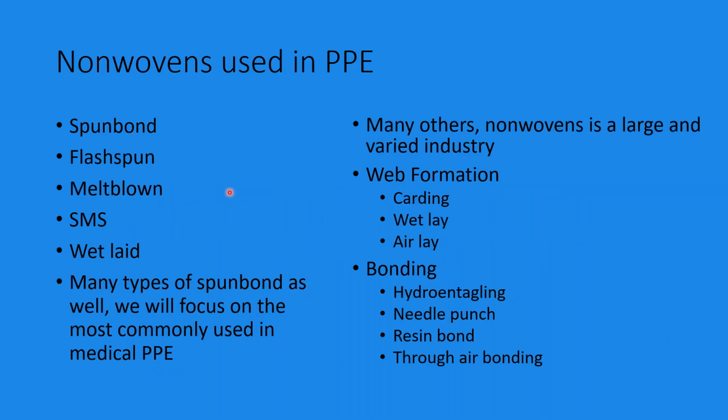What we're going to cover today, of course, is spunbond, which is a biggie, and how that's made, and that's used in a lot of these PPE products. We're going to briefly mention flash spun. Of course, melt blown is a very important one for PPE, and we're going to concentrate on that for a little while. And then we have SMS, which is the combination of spunbond and melt blown, and that's very important.